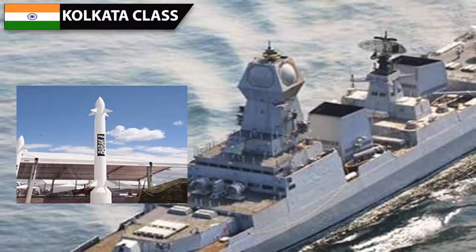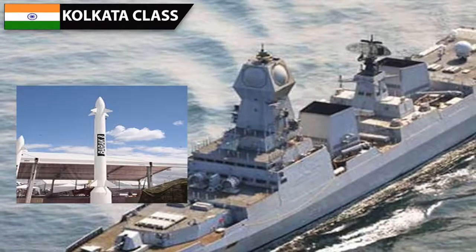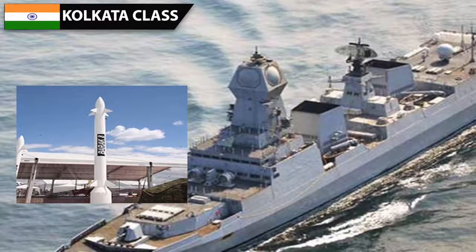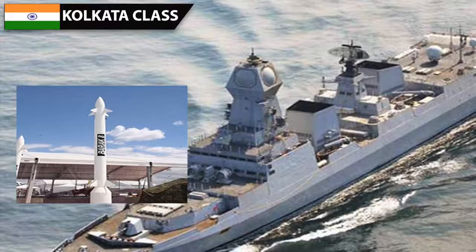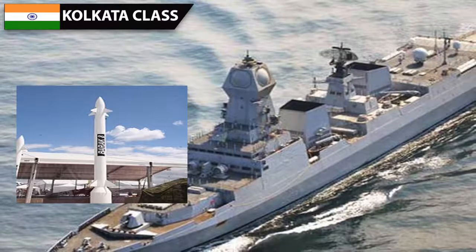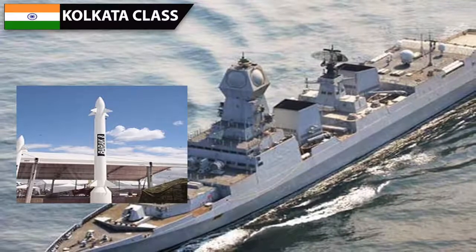The total load is 32 missiles, though there is easily enough space to mount 64 cells of Barak 8 missiles in the future. The Barak 8 is very unique, because it has a minimum range of just half a kilometer when similar missiles have a minimum range of 3 to 4 kilometers. This enables it to intercept missiles very close to the ship, and it performs the role of a point defense SAM as well. 24 Barak 8 can be guided at once to intercept 12 targets simultaneously.